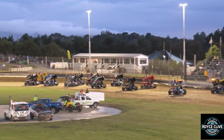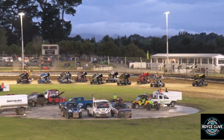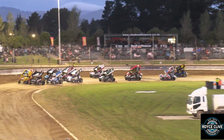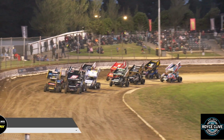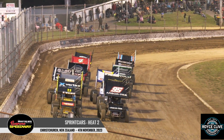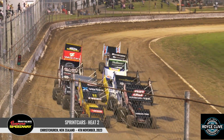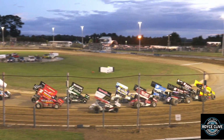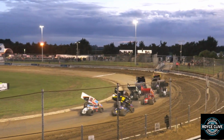Certainly taking a different style around the racetrack these days, but man, those wheels will be going up at some stage. Yeah, and then we've got the old man, well, not old man, from the ranch bar and grill, Daniel Anderson, who's done so much for the sprint car class and bringing out some of these American drivers, sitting there on the next row.